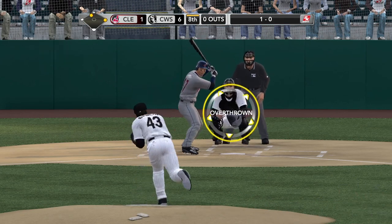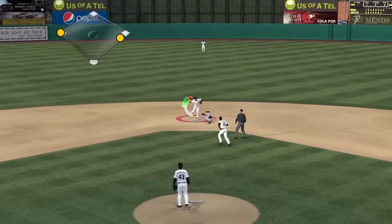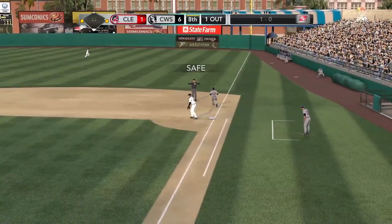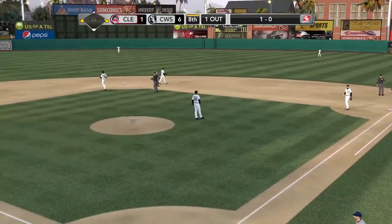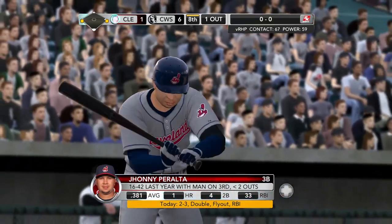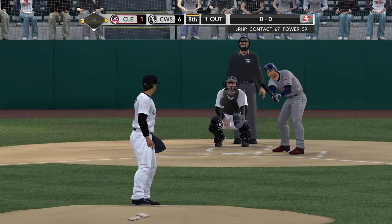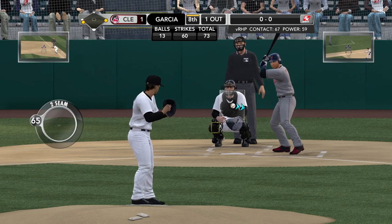The 1-0 pitch, well hit towards the middle. It's picked up, over to first. He is safe. Almost a double play, not quite enough time. Well, they get the lead runner at second, but they just couldn't turn two. No, they wanted to. Runners at first and third, one away.